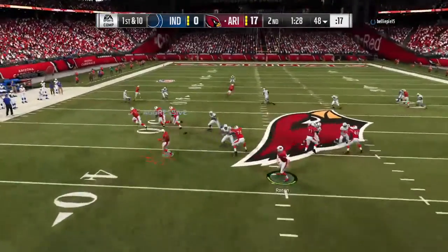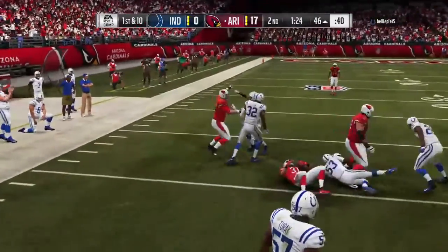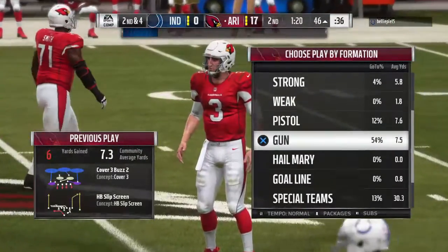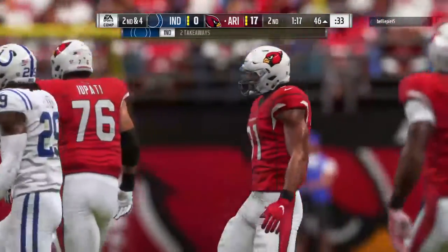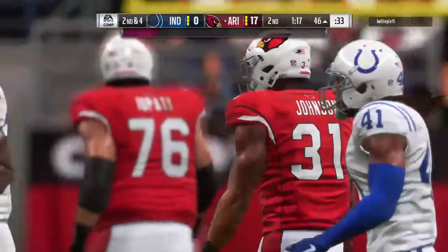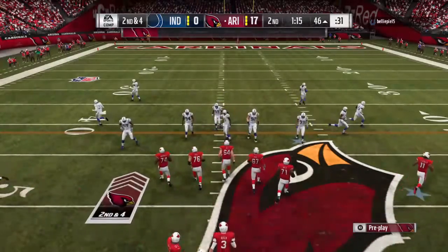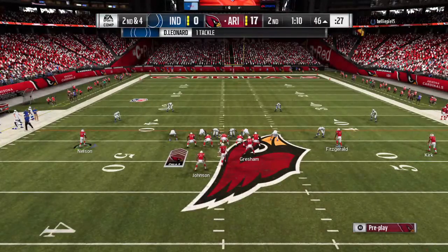After the interception, here's Rosen. Screen play, Johnson. And he'll take it down shy of the 45 at the 46. A nice little screen. They get 6 on first down. For a second there, I thought that might break big. Screen pass. Looked like it was coming together. Looked like there was an opening. Still, ended up with a solid gain. 6 yards was the pickup on the last completion, so here's 2nd and 4.